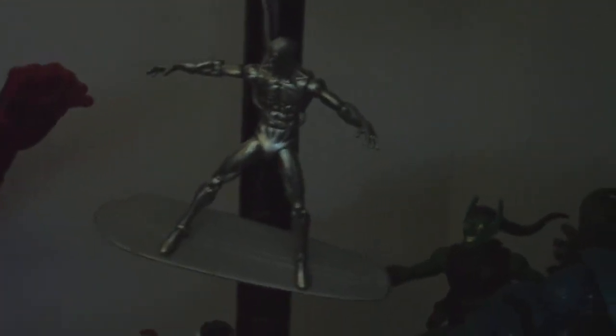You can see there's the Sentinels and Galactus. I have a little diorama set up. There's Galactus, and then Silver Surfer, maybe fighting him and stuff. So yep, I'm easily amused. And this, I'm really proud of how this has turned out.